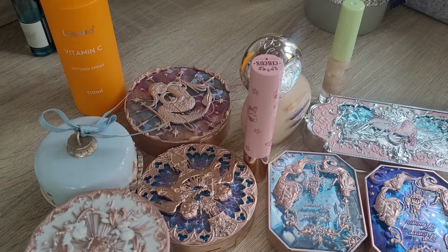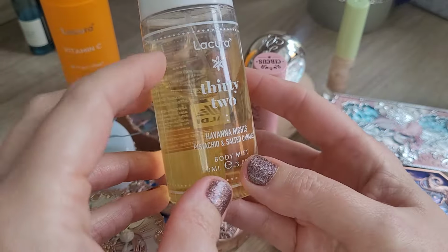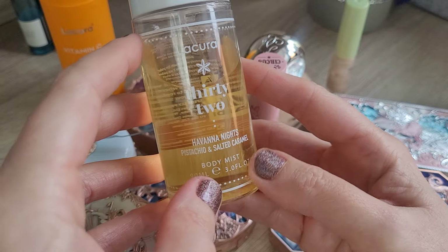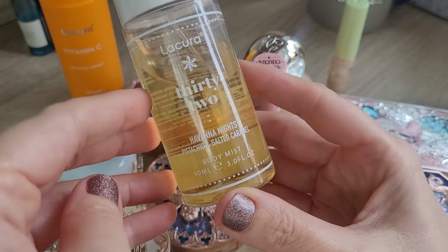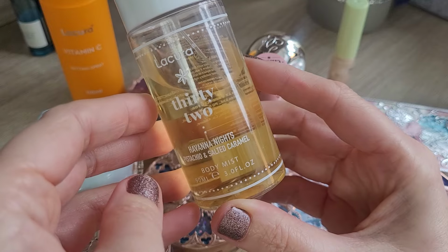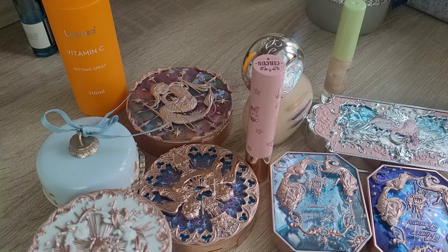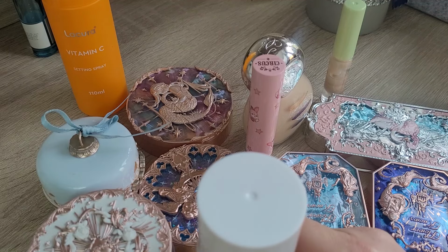Now, I will immediately tell you what I put in. I put in this one, which is also from Aldi La Cura. I think this is a copy of the Sol de Janeiro range. This one is called 32 Havana Nights Pistachio and Salted Caramel Body Mist. I need to mark it, actually. Let me do that now. I have to stand it down in order to mark it.